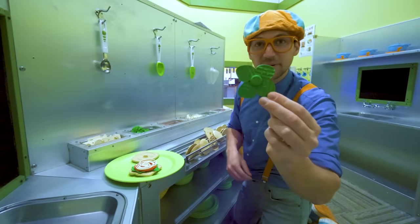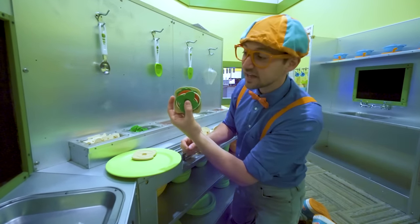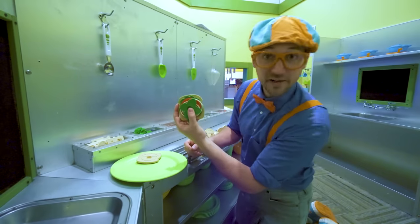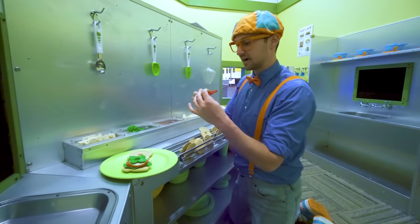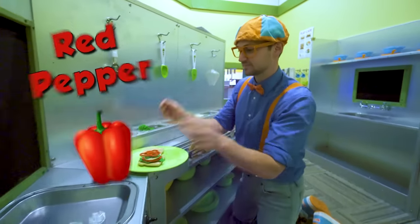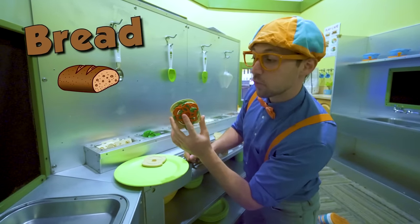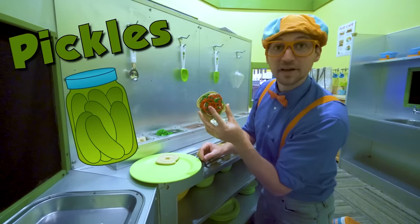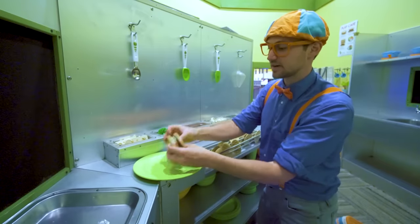Yeah, yummy pickles. Okay, so we have bread, lettuce, tomato, onions, pickles, and then we need just a little bit more. How about some red peppers? Perfect. So, on our sandwich, we have bread, lettuce, tomato, onion, pickles, and red pepper. Okay, let's put the last piece of bread on there.